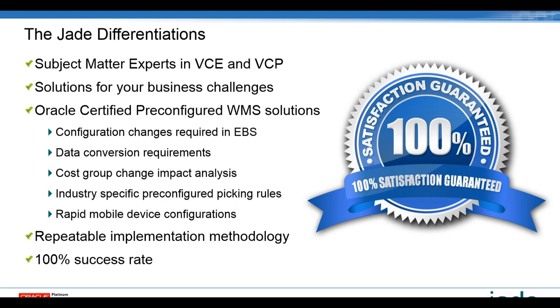Industry-specific pre-configured picking rules, that's one of the key parts of the solution. And rapid mobile device configuration. We have experts who have worked on mobile device configurations extensively, who can help you rapidly deploy mobile devices in your environment to get you the desired productivity benefits. We have a repeatable implementation methodology, and of course we have a 100% success rate so far.